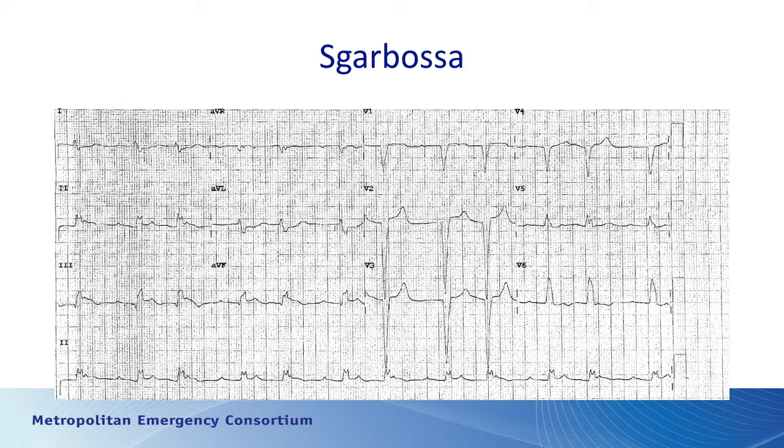If you look at this 12 lead, you have another patient with a bundle branch block, and we always look at the QRS in V1 through V6, but take a look at the inferior leads. If you look at the inferior leads here, you actually have a downward going QRS, and you have the ST elevation, and this is worth 5 points.